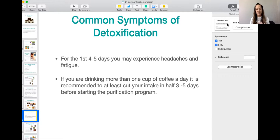I usually feel pretty tired the first 3 days. I might feel a little bit more hungry those first 3 days as well. I haven't gotten a headache when I've done it, but a lot of people do. It's a common symptom. But like I said, it should only last days 1 through 5. If it lasts any longer than that, reach out to me and we can kind of troubleshoot what's going on, okay?